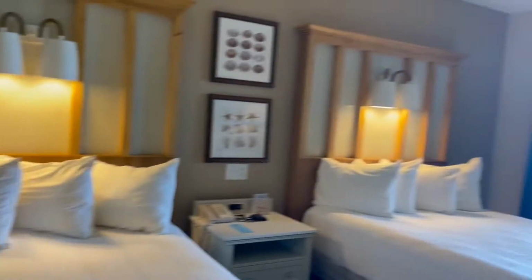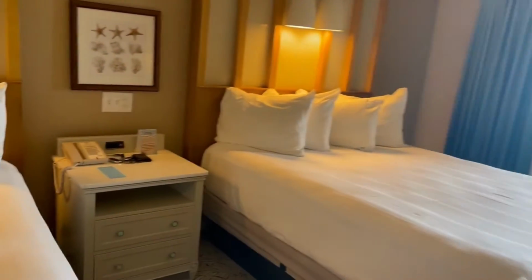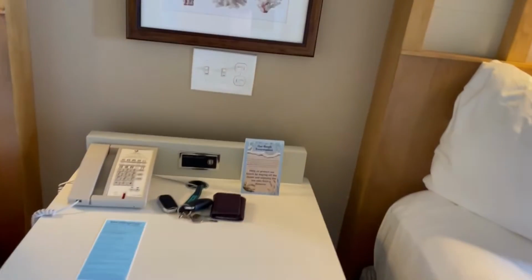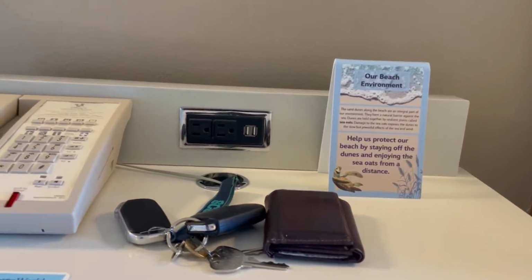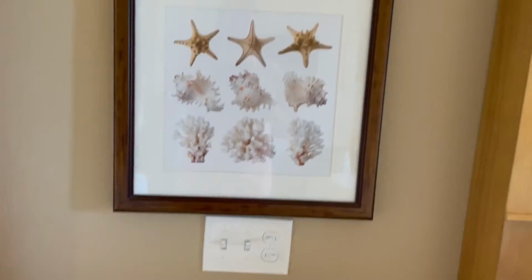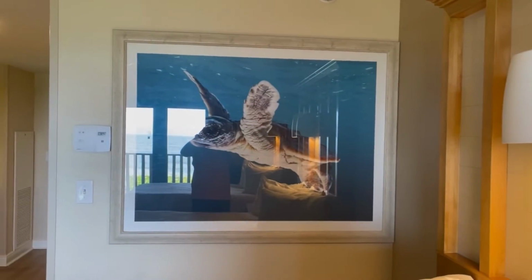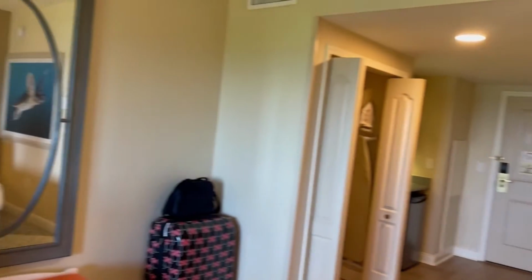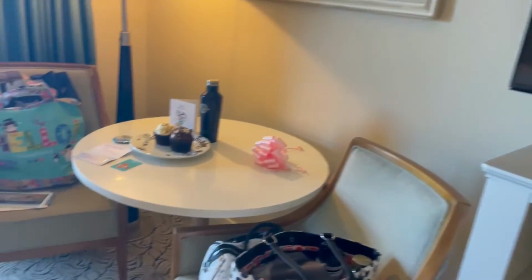2 queen beds, nice bedside table right in the middle, and it does come with the plugs and the USB ports. And then some fancy beach artwork with a nice little sea turtle. Looks like Crush. We'll swing back around. Table and chairs.